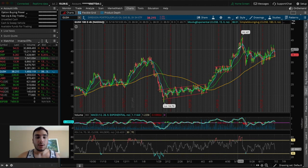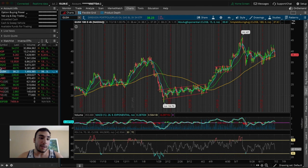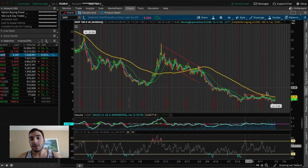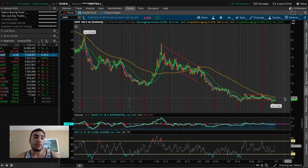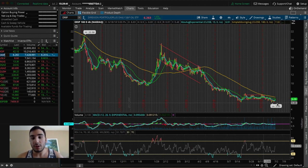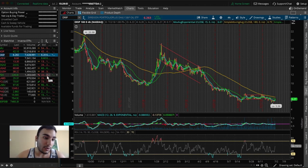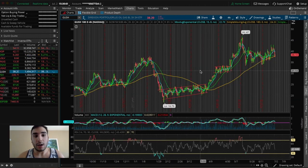And over time, guys, we do see that Gush is the uptrending ETF. And if we look back over to DRIP, DRIP is on a continuous downward pattern over the long term. And me personally, guys, I don't really like to trade ETFs or stocks that are moving in this particular direction over time. That's a big turnoff to me. And I like to focus on the bull ETFs, especially since oil itself has been extremely bullish recently and Gush has been performing very well due to this.